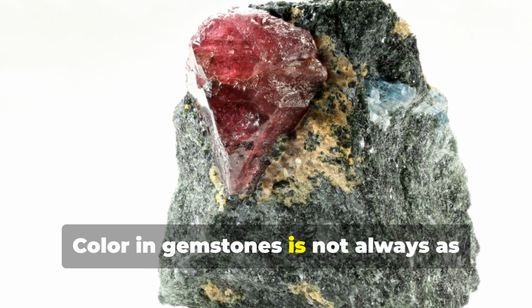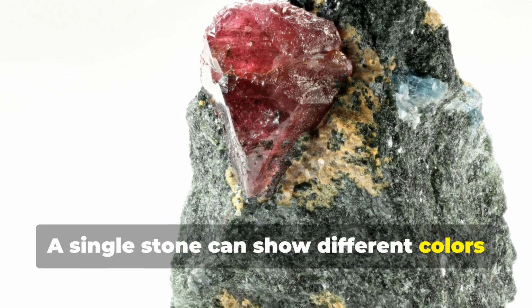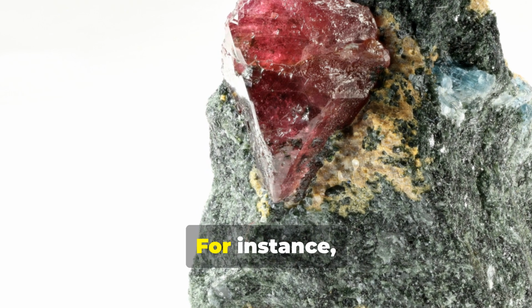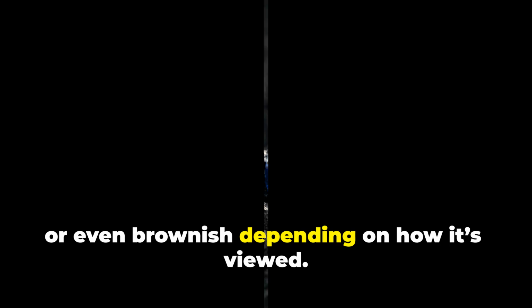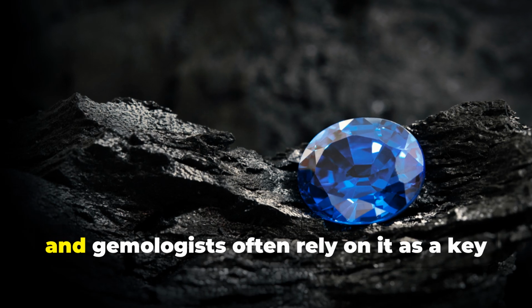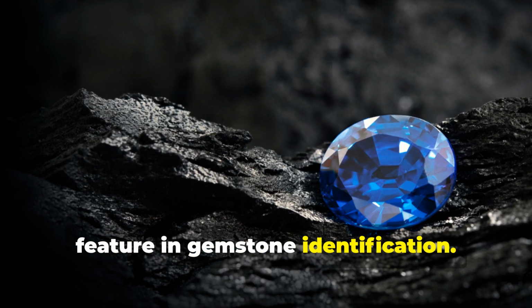Color in gemstones is not always as straightforward as it seems. A single stone can show different colors depending on the angle of the light or the type of illumination, a phenomenon known as pleochroism. For instance, chrysoberyl may appear yellowish, greenish, or even brownish depending on how it's viewed. This optical property reveals a lot about the internal structure of a gemstone, and gemologists often rely on it as a key feature in gemstone identification.